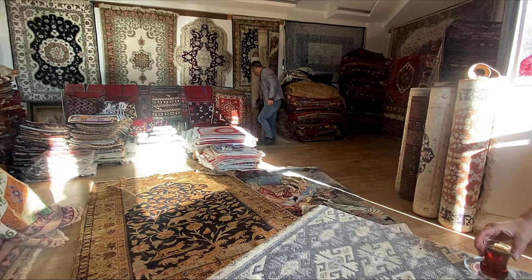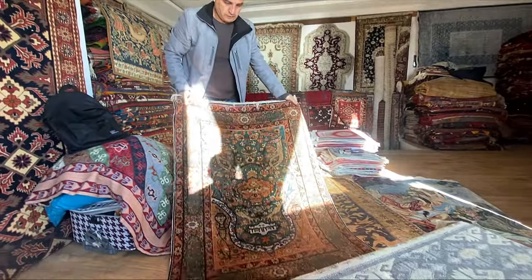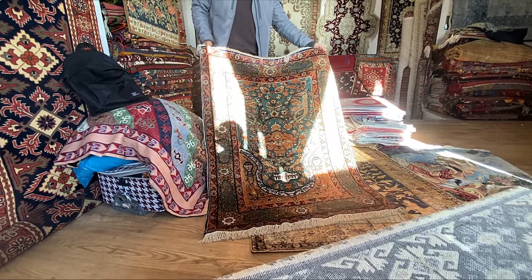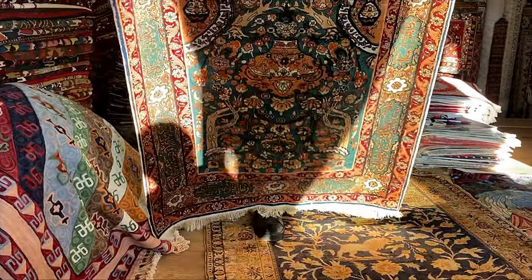I show you one more silk carpet to you. Look here. Also very old Hereke silk carpet. Beautiful colors. Also very, very old Hereke silk carpet. You see?